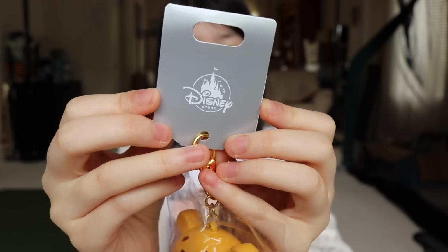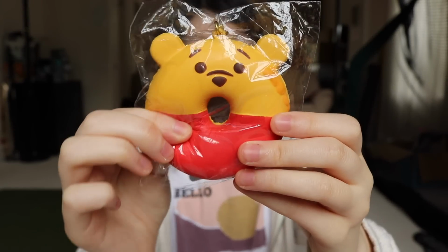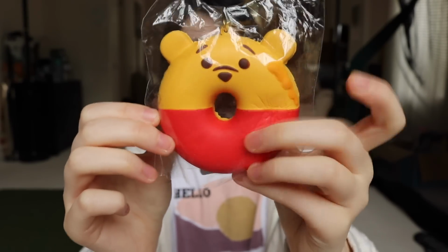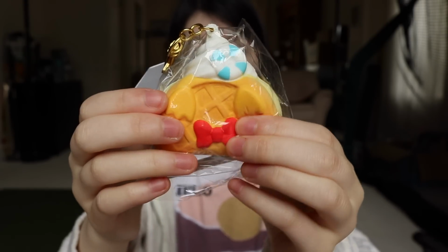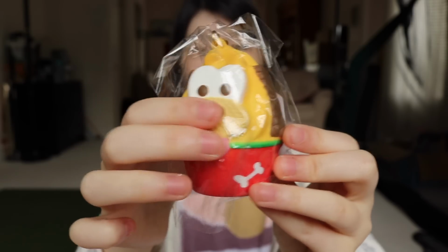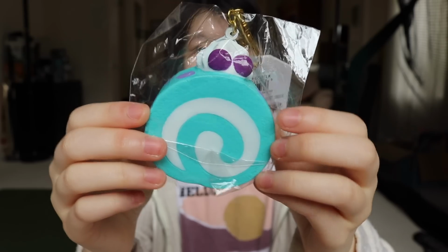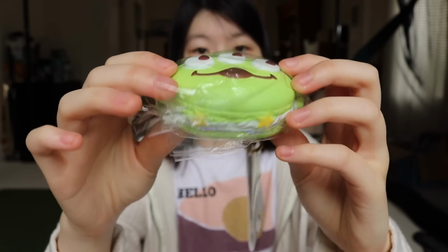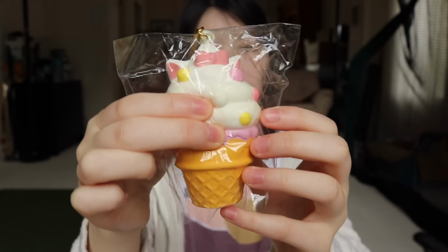My other favorites are these Disney squishies here. So I got these at the Disney store in Harajuku, and it says that they were 1,200 yen, but I'm pretty sure they were on sale at the time, so they were probably a little bit less than that. But yeah, here is the Winnie the Pooh donut. There's this ham donut. This Donald Duck waffle crepe thing, I don't even know. This Pluto ice cream thing, Daisy Duck cupcake, this Sully cake roll, alien macaron, and finally this Marie Cat ice cream.